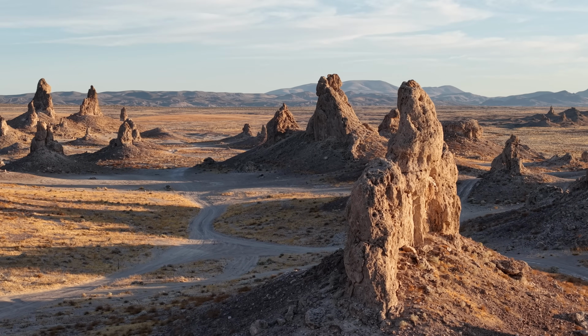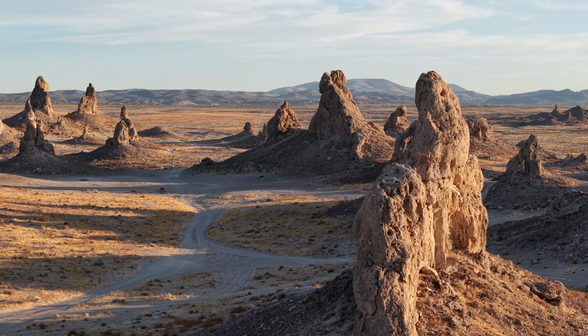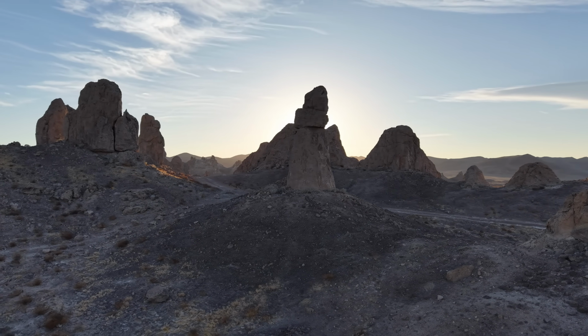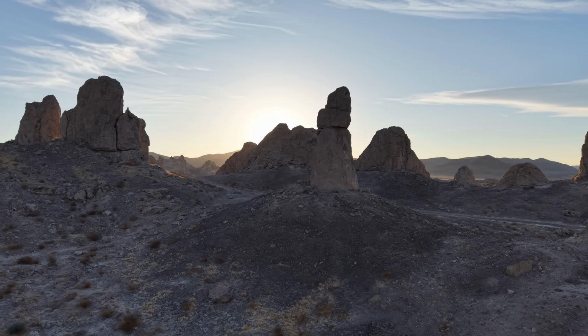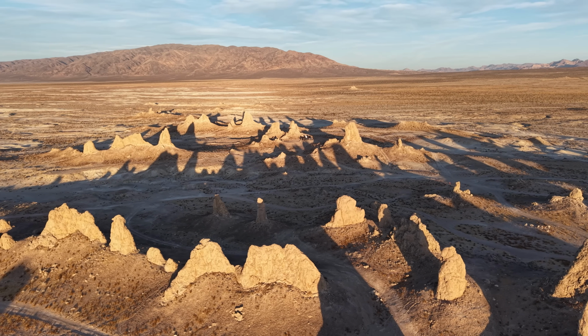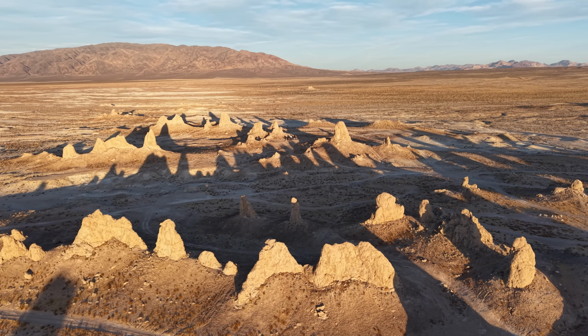This carbonate reacted with calcium from existing sediments in the lake, forming tufa, a type of limestone. The tufa eventually formed pinnacles, known today as the Trona Pinnacles. Eventually, the lake dried up, leaving the spires exposed and visible on the dry lake bed.